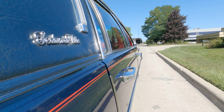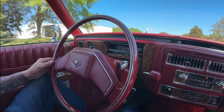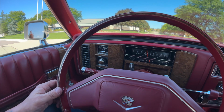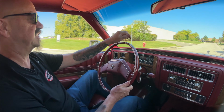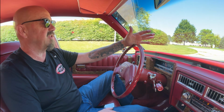Brakes feel good. The power steering feels great. And then down here on the dash, as far as I can tell, everything looks like it's working on the dash. Speedo's working. It's got the cruise control over here on the turn signal. It is a tilt column. It is adjustable steering too. You throw that little knob, you can pull the steering wheel in and out.